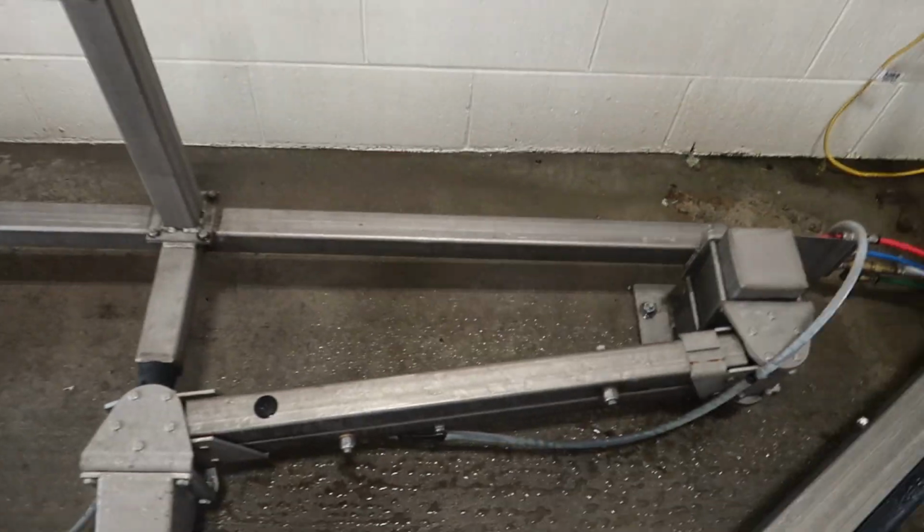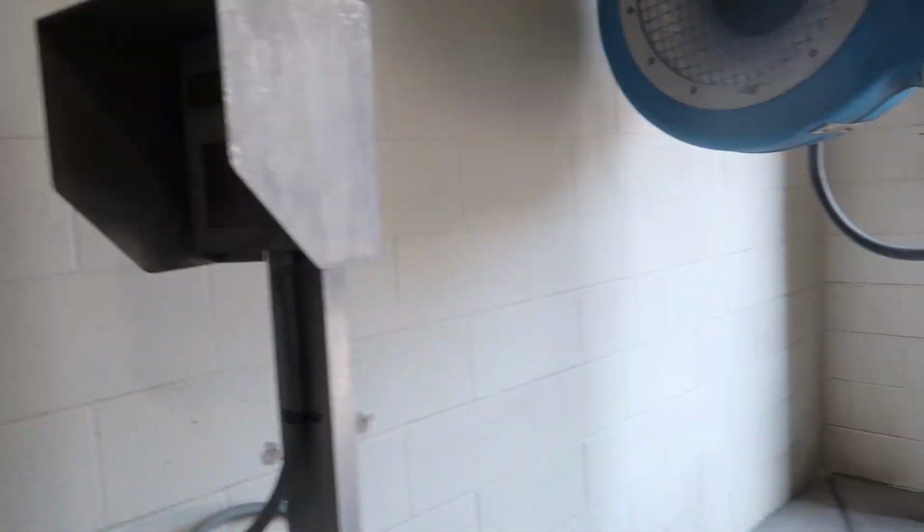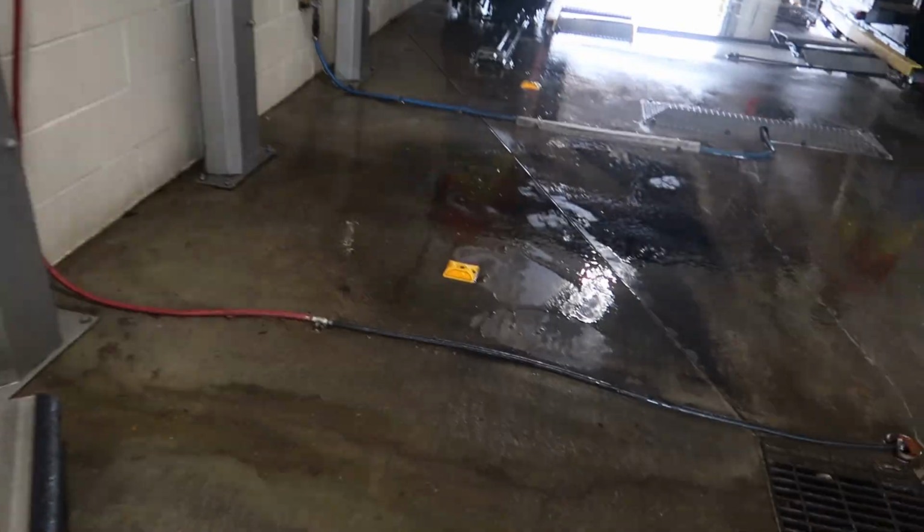I'm pretty sure this is the arch timeout sensor. Not quite sure what that is. I'll have to ask Jonathan later. But here's the tire shine. Same thing on the other side. Here's the rinse timer. Not sure if that's an Autech part or not. Here are the McNeil Tech 21s. Can see all that up there. Tire shine, flasher, signage. So yeah, let's go through it.